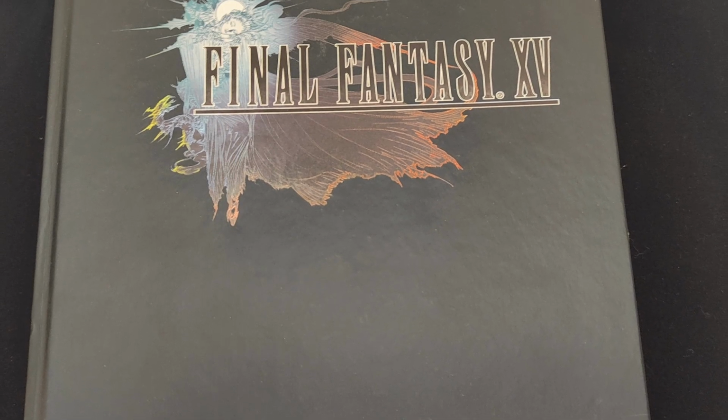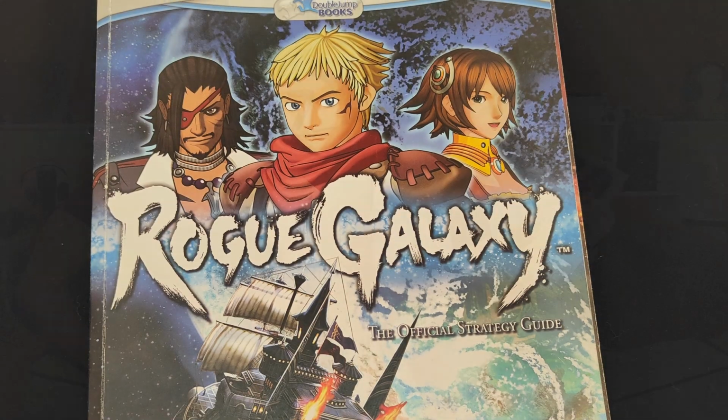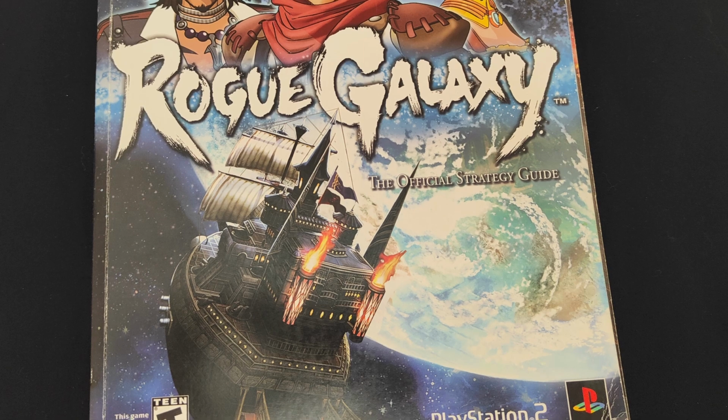I love Killer Instinct. Okay, let's go for a couple more strategy guides before some more games. So I managed to get Final Fantasy 15, what looks like the collector's edition official strategy guide. I was quite happy to realise it came with all the gubbins, so the map and all that sort of stuff. Really good condition. It was on the same stall as this Rogue Galaxy strategy guide, and considering how old this probably is, because this is a PS2 game, it's in really good condition.